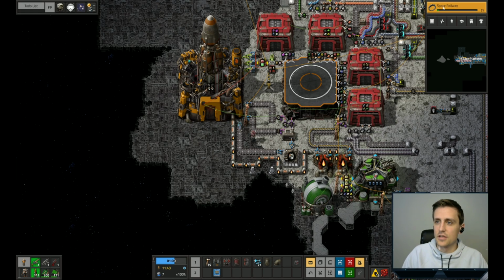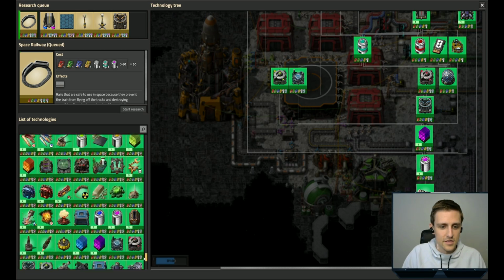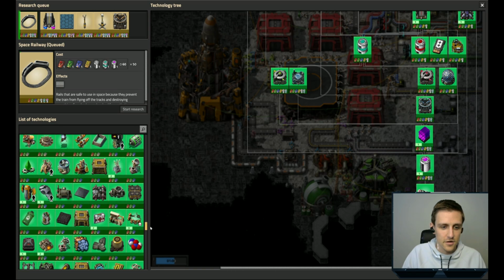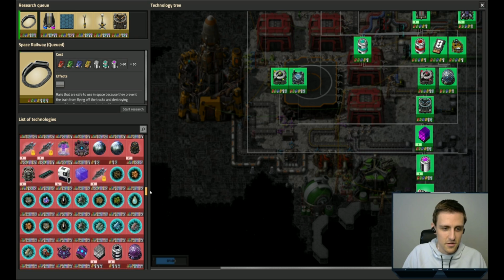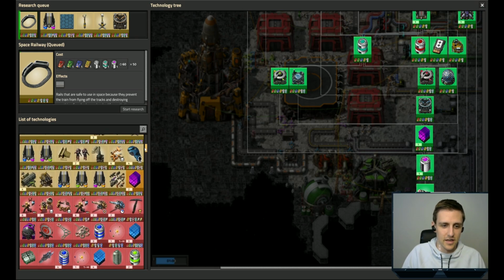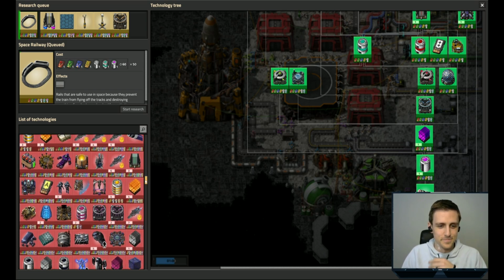Even just looking at the tech tree, you can see down here, hey, cool, we've done a lot of researches. Look at all these green researches that we've completed. And that looks good, but then you start looking at all of the things we have yet to research. And there are an incredible amount of things here.